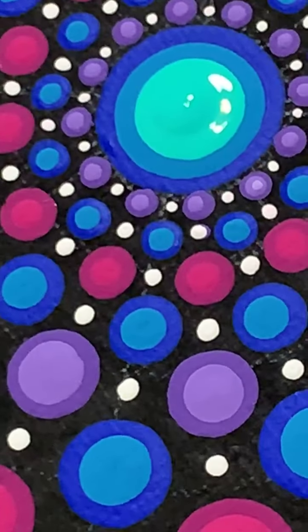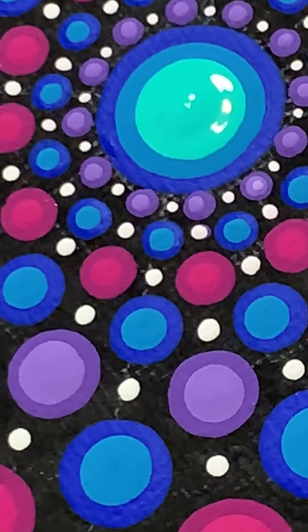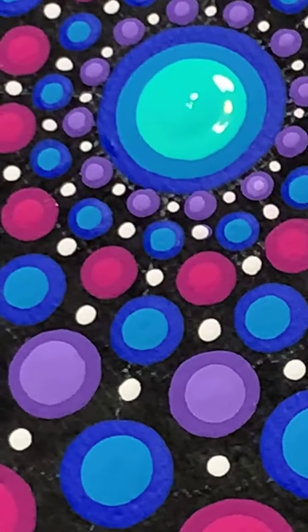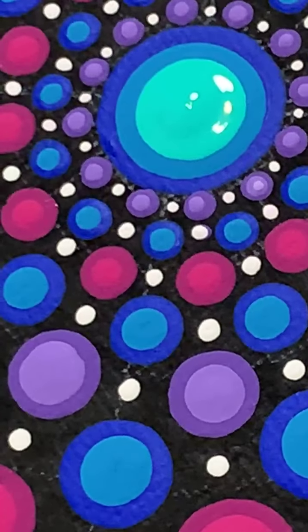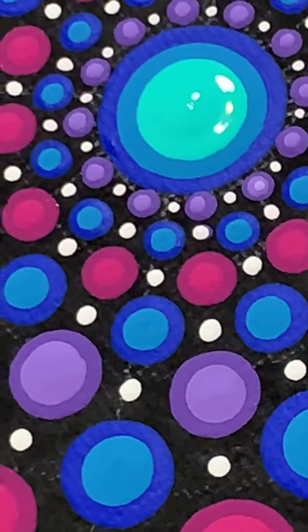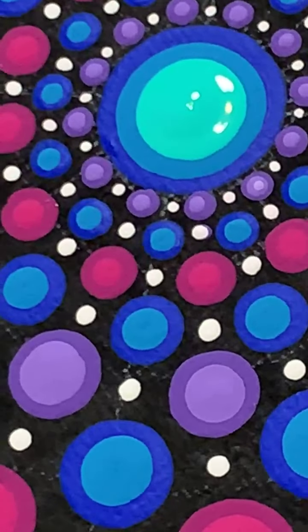Ooh, so pretty. So in this center dot, I'll still do, after this, one more top dot, and it'll be a very, very small white dot, if you want it. But I probably will on mine.